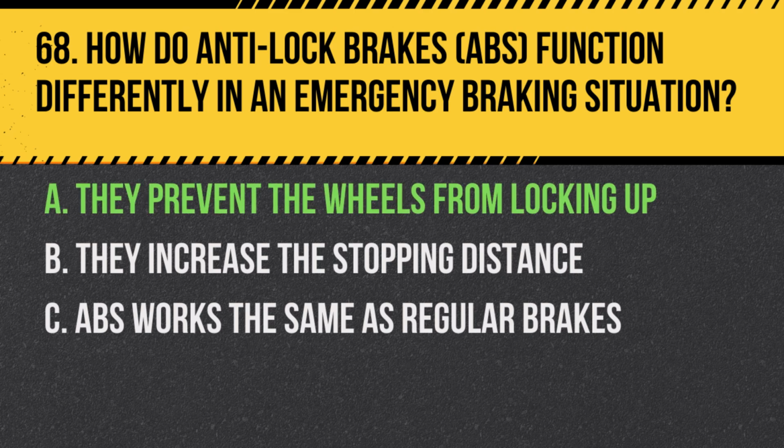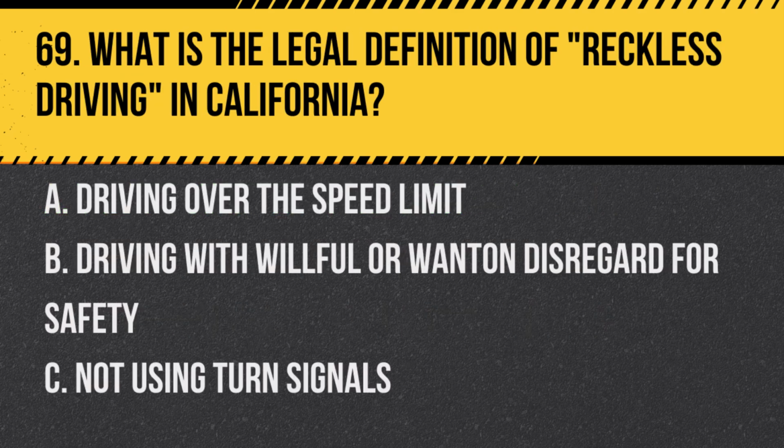Answer. A. They prevent the wheels from locking up. ABS helps maintain steering control during an emergency stop by preventing the wheels from locking up. Question 69. What is the legal definition of reckless driving in California?